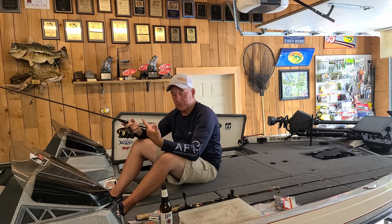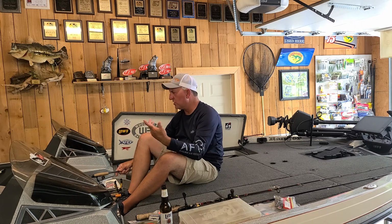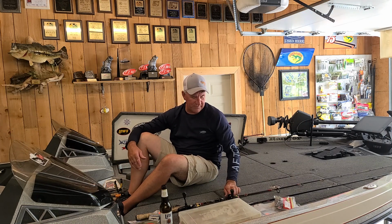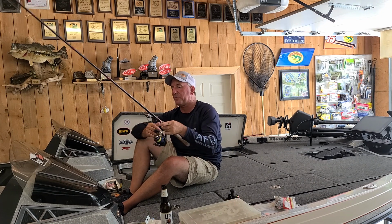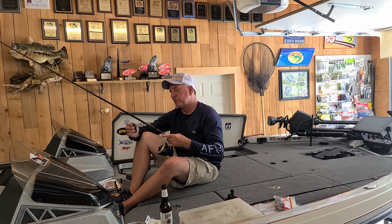So for numbers, the drop shot, the fluke, still a little chug bug. Another bait being thrown, actually Denise came up with this one too, is the whopper plopper. She's throwing the smaller whopper plopper. I believe this is a 90 whopper plopper, just in black.